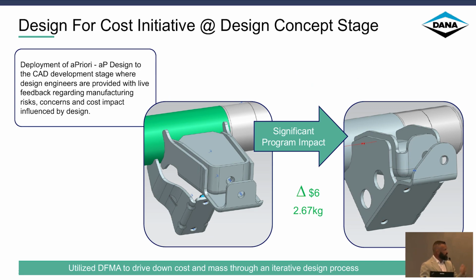Just another example. So not only is it a cost save, but it's manufacturability, weight savings. So this particular part, you can see it started out as a bracket design on the left and moved to the design on the right. So the design on the right is much easier to manufacture, significantly cheaper, and saved 6 pounds an axle. So it's pretty impactful. This particular item was close to $2 million in program impact on a single bracket just by putting the information in the hands of the designers.